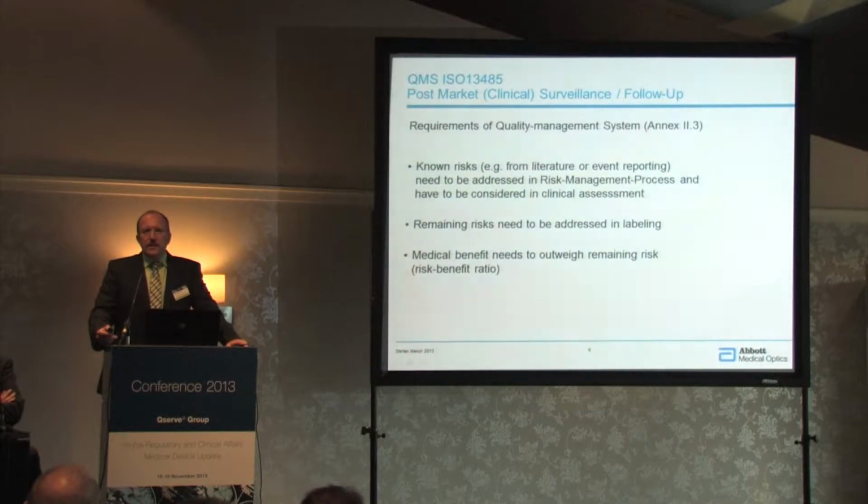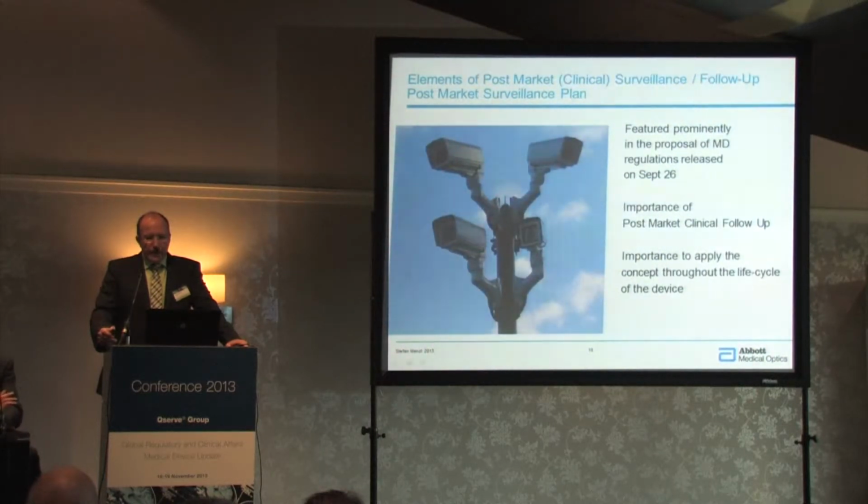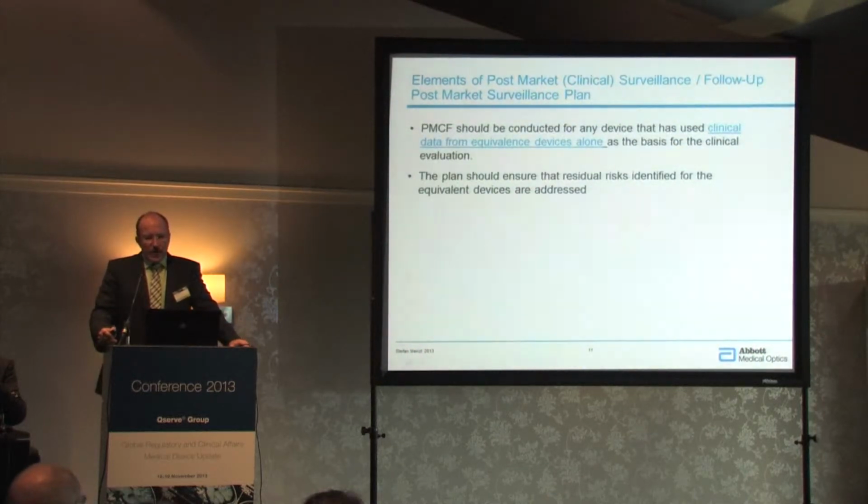Remaining risks need to be addressed in the labeling. And in the end, the medical benefit needs to outweigh remaining risk. That's the well-known risk-benefit ratio. What are the elements of a post-market clinical surveillance or follow-up? I think the new regulations clearly focus on clinicals, on clinical assessment, but also on clinical follow-up. And I already said there is a focus on an ongoing approach to do that exercise.